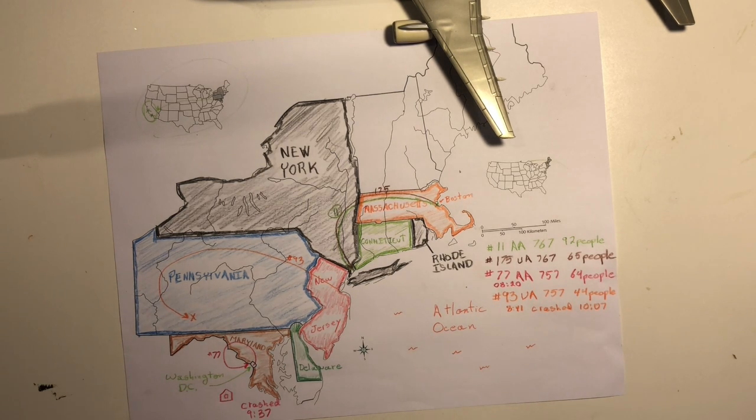So on that day, September 11th, 2001, a total of about 3,000 people were killed by the hijackers. The South Tower came down at 9:59 in the morning. And then at 10:30 in the morning, the World Trade Center North Tower collapses. It's 102 minutes after being struck by Flight 11.